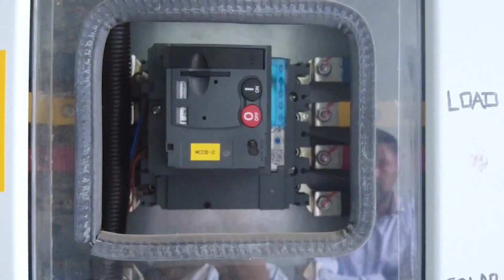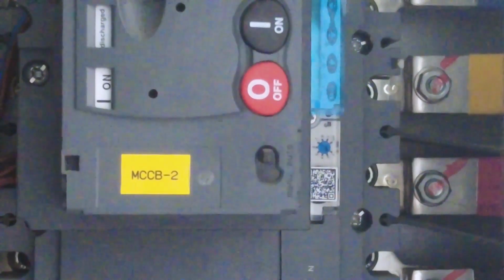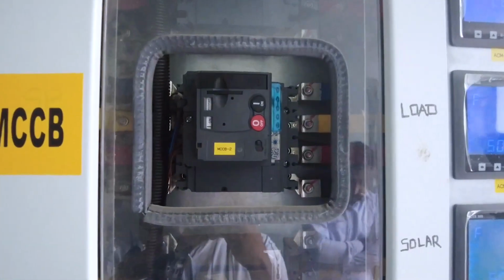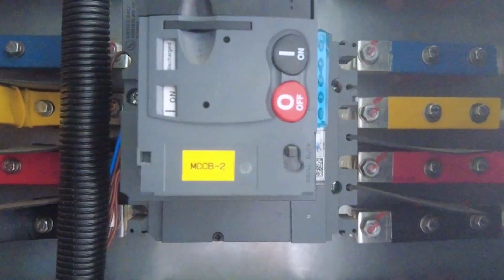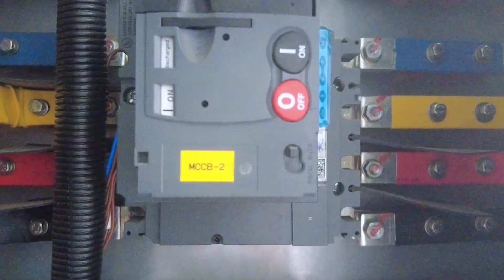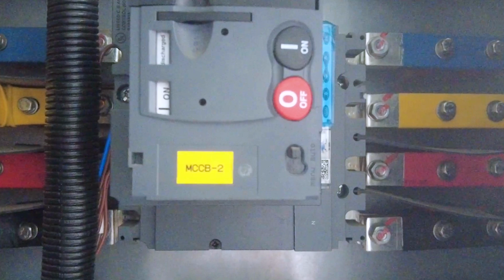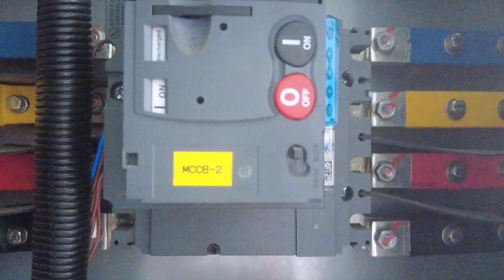This shows an MCCB connected to the RYB phases. The MCCB features a red off button and a black on button, allowing for manual operation of the circuit breaker. The indicator shows that the breaker is on and discharged, meaning it is currently active but ready to trip if a fault occurs. The MCCB provides essential protection by automatically disconnecting the circuit during overload or short circuit, ensuring safety and preventing damage to the electrical system.